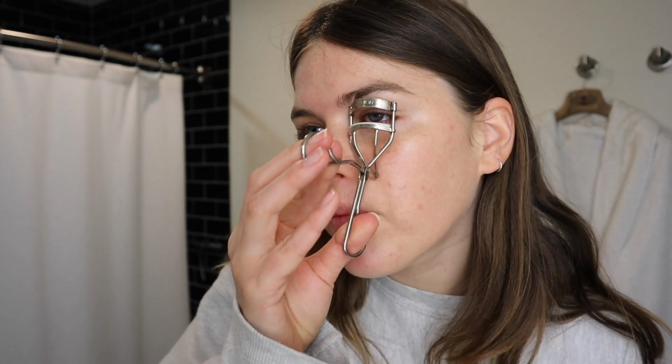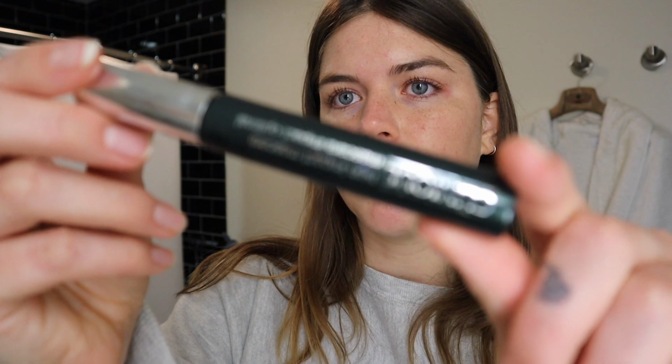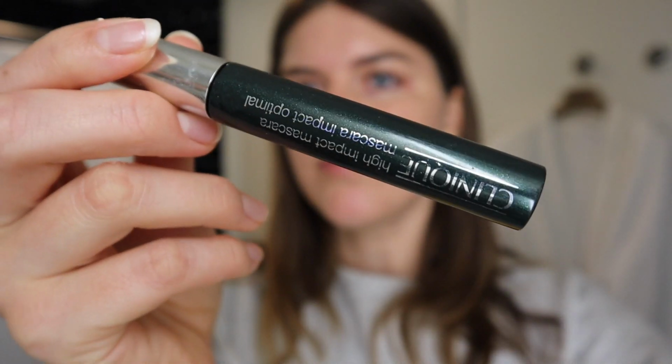Do a little curl. I've also used this my whole entire life. It's High Impact Mascara from Clinique. I love it. I'll never use anything else. I will use this forever. That's it. That's all I'm gonna do.